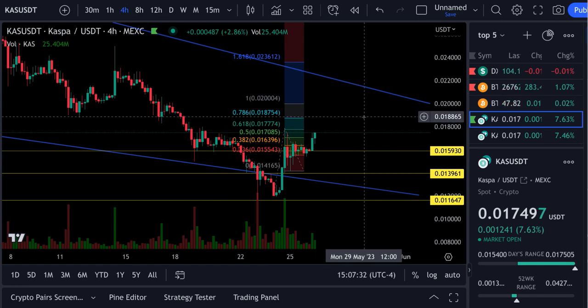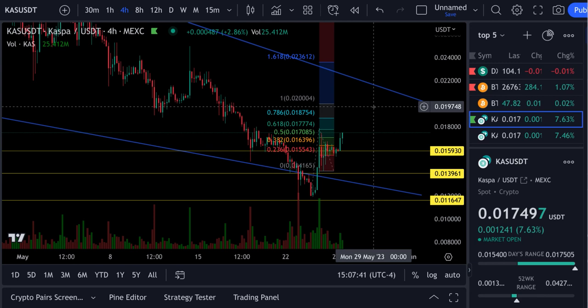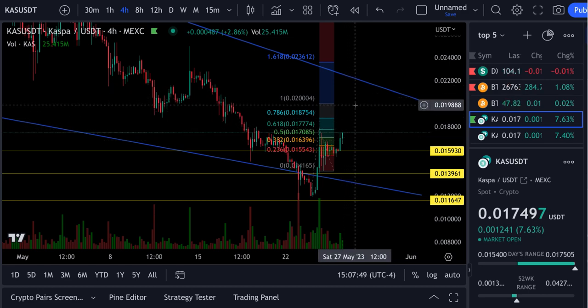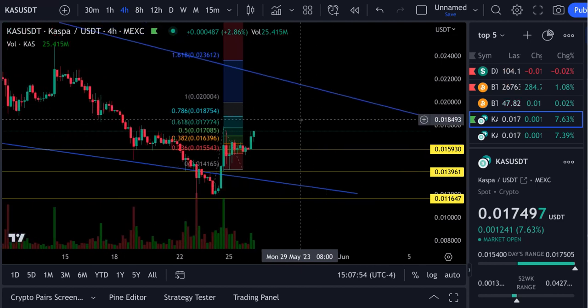If we get up, of course, we're going to get up there. It's a matter of when, but the 1.8 to the 2-cent area could cause us a little bit of resistance here. But that would give us this 3 wave. If this is our 3rd wave up, this should be our biggest move. Your 3rd wave is your biggest, and the 5 waves up. So we'll see what happens here.